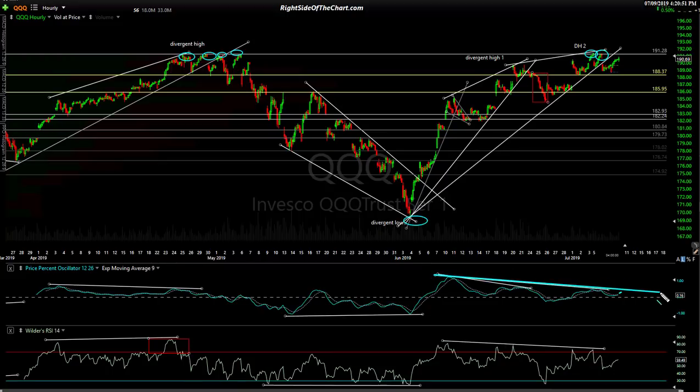It doesn't change. The long-term technicals haven't changed, nor would they on any more upside. Should QQQ pop above there, then all we're looking at this point, unless it could be more, but right now, if it's just a marginal new high, it'll be a back test of the trend line and simply extend this divergent high that's already in place right there.